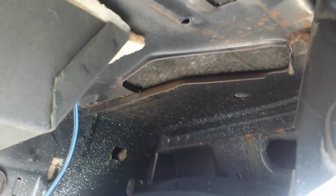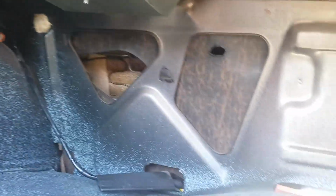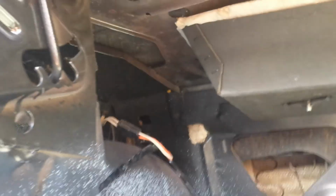Boys, some of you are really getting excited about this because you know that you buy these Monte Carlos sometimes and those are completely rotten. But again, everything's nice and solid on the car.